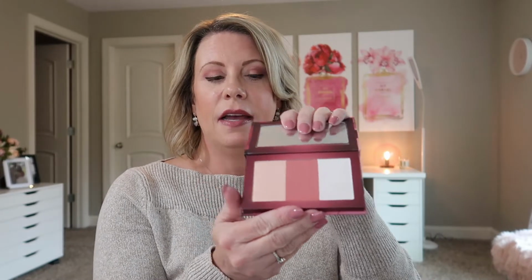And I did pick up the highlight and blush palette as well. I don't do a whole lot of highlights, but the blush color, oh my word. Loving, loving, loving this color. I think that's gonna be fantastic for fall, even going into winter.